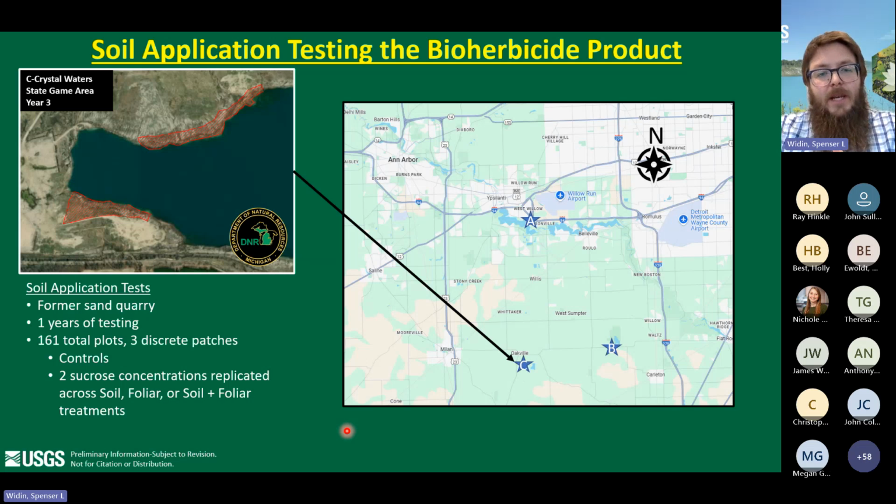And in this experiment, we looked at, like I said, soil application, but we also looked at how that compared to foliar applications and how that also compared to different levels of essentially feeding the microbes. So different levels of that sucrose, or sugar, application. We had a high level of sucrose, essentially providing a lot of food for microbes, and a low level of sucrose concentration, so less food for them, that we then replicated across either strictly soil treatments, strictly foliar treatments, or a combination of soil and foliar treatments that we again applied in this 4-week treatment strategy, starting in about June through the end of September.